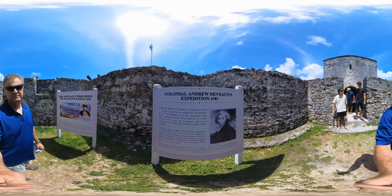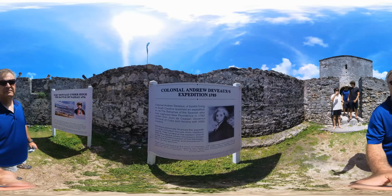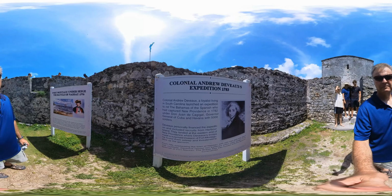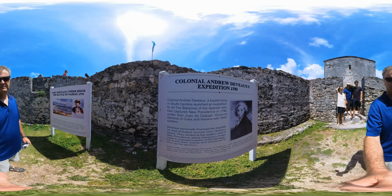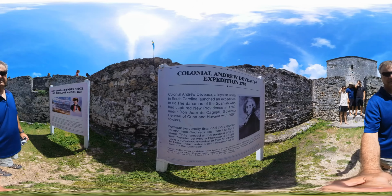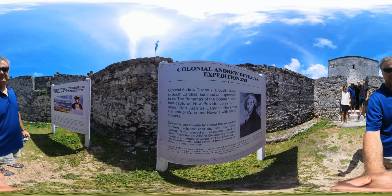Now this reads Colonial Andrew. It should be Colonel Andrew DeVoe's Expedition 1783. Colonel Andrew DeVoe, a loyalist living in South Carolina, launched an expedition to rid the Bahamas of the Spanish, who had captured New Providence in 1782 under Don Juan de Cajigal, Governor General of Cuba and Havana with 5,000 soldiers.